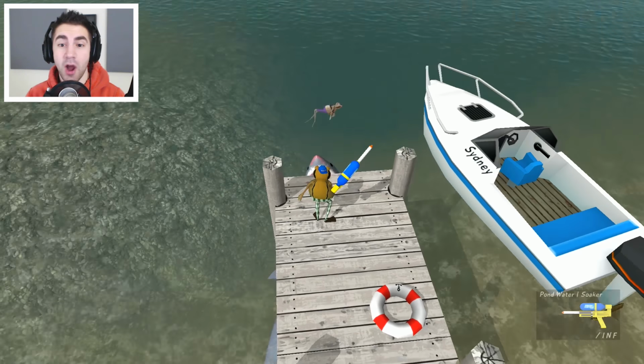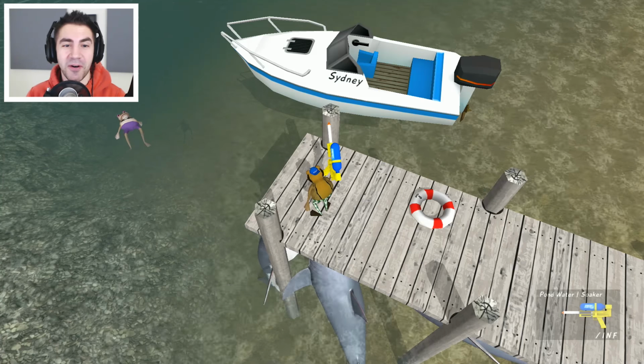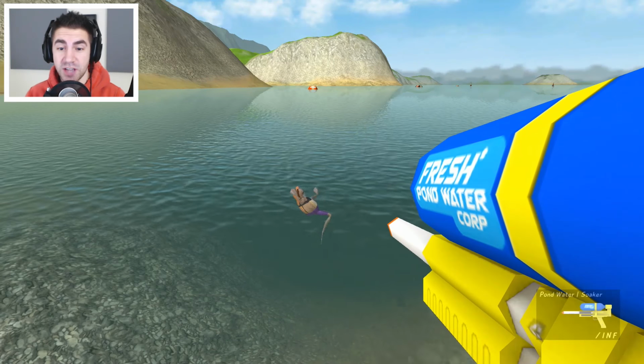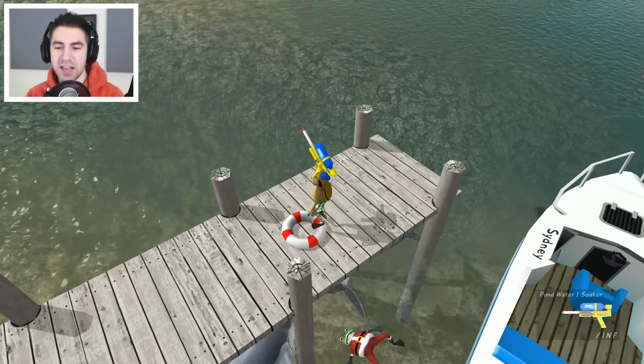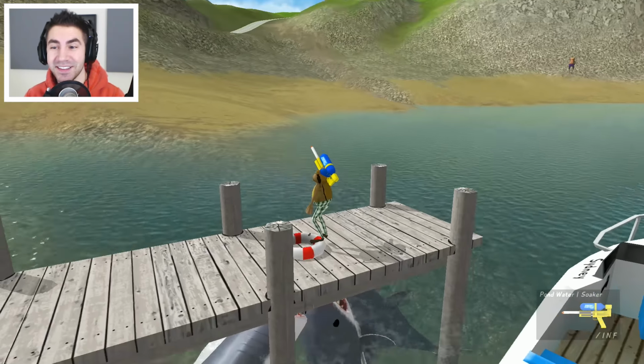Oh man, I'm so bad. Oh, is that shark gonna go for? No. This frog is just floating. For some reason, dude, Santa Frog isn't at the bottom anymore. So they just float. Dude, that is hilarious.